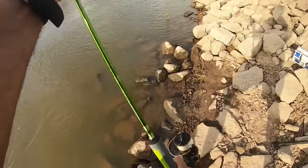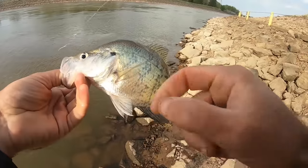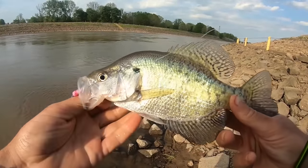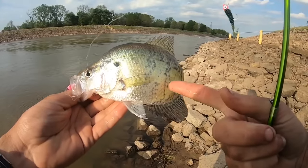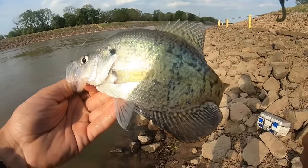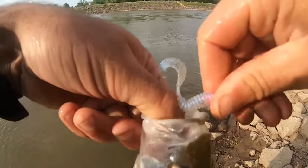Smoked. Oh, it's another crappie. Another crappie. Yes. And check this out, guys. A white crappie. Check that out. Another species. I told you we catch white and black crappie out here. You can see the vertical bars here indicating it's a white crappie. And it's about the exact same size as that black one we just caught. Oh, and he just popped off that hook too.